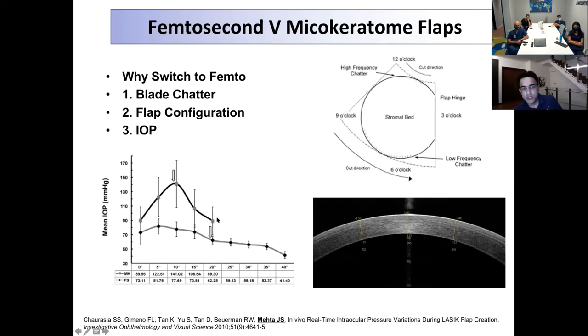And the third reason is that with some of the femtosecond lasers, certainly the intraocular pressure is low. In this study we published back in 2010, we cannulated the anterior chamber of these rabbit eyes and monitored the intraocular pressure in real time during the creation of the LASIK flap. What you can see over here with the microkeratome, you get a big spike in IOP. This goes up to almost 150 millimeters of mercury, and then comes down. While with the femtosecond laser, this was using the VisuMax, at maximum it goes up to about 60, 70 millimeters of mercury, and then comes down during the creation of the flap.